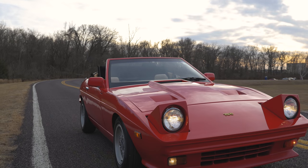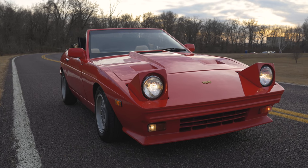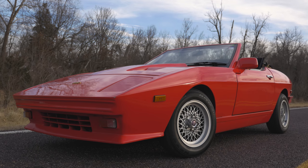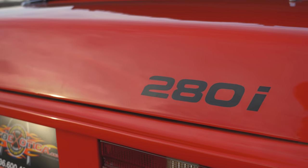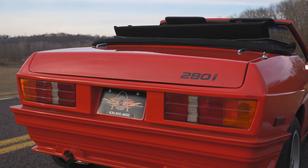So even as an avid car enthusiast, sometimes I see cars and I just wonder, what is that? And that was the story for the car we are looking at today, which is a 1986 TVR 280i. And when we got to my work, I was completely clueless on what it was until I looked at the back of it and saw that it had the TVR or the 280i badge.